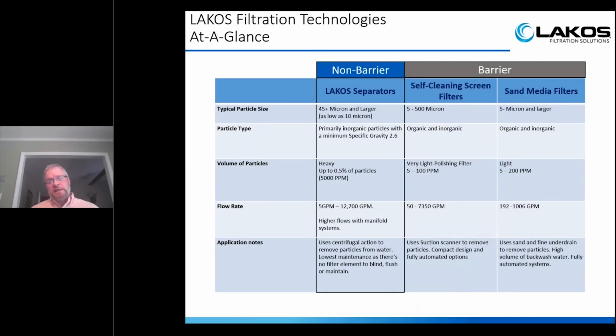The three different types of technologies that Lakos uses a lot when we're dealing with a dirty hydronic system. And here we have barrier and non-barrier. We'll talk about the differences because there are benefits of both. The particle size for a Lakos separator, which is a non-barrier: we can remove particles 45 microns and larger. In a recirculating system, we can get down to 25, with some other options down to 10. The barrier filters are sized. The self-cleaning screens, you choose a screen size. It could filter anywhere from 5 to 500 microns. And then the sand filter media, they're going to filter everything 5 microns and larger.